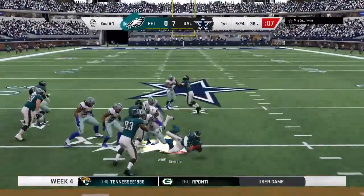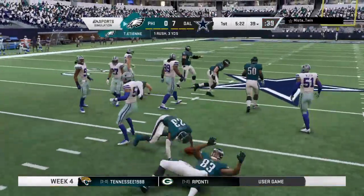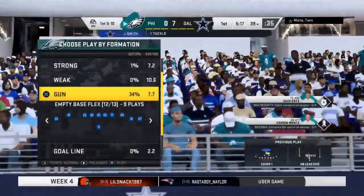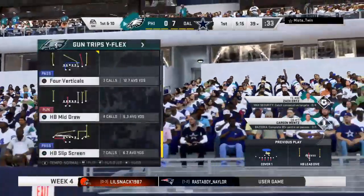Now a handoff here to his running back. And he'll get it out near the 40 to the 39. They'll get 3 as the drive continues. It's a first down.